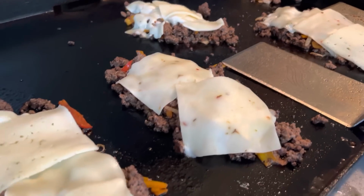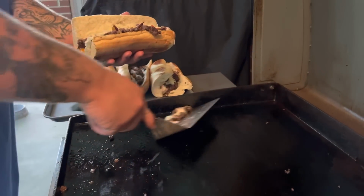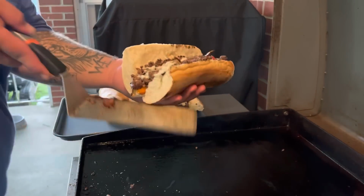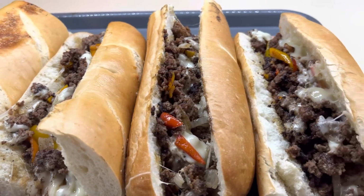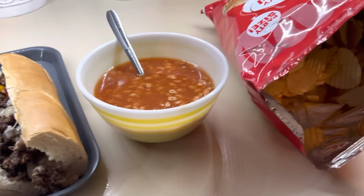Whenever I got it how melted I wanted, I added it into the sub rolls here. And like I said, it was kind of already pre-sectioned out where I did it per sub roll. You just put all that goodness in the bun, and there you go. You got my version of a chopped cheese. Way too much food? Definitely have leftovers, and I'm looking forward to eating it again.